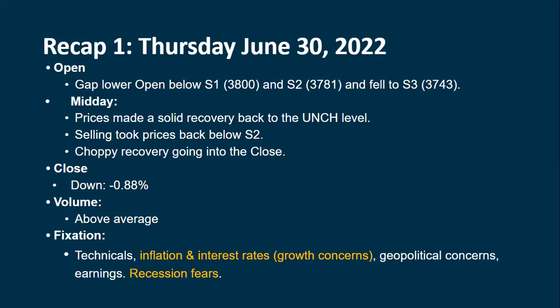The markets are still really fixated on inflation and interest rates, which produce growth concerns. All the different geopolitical things going on right now are not really playing into the market as a whole. There are some geo things that are happening that I'll bring up on the next slide, just with the economy and the banks in other countries, but not necessarily things like the Russia-Ukraine war. It's still going on, but it's not really having an impact on the markets right now. Earnings as they are released, and then everybody's still going back and forth with this recession idea. So what can we say?